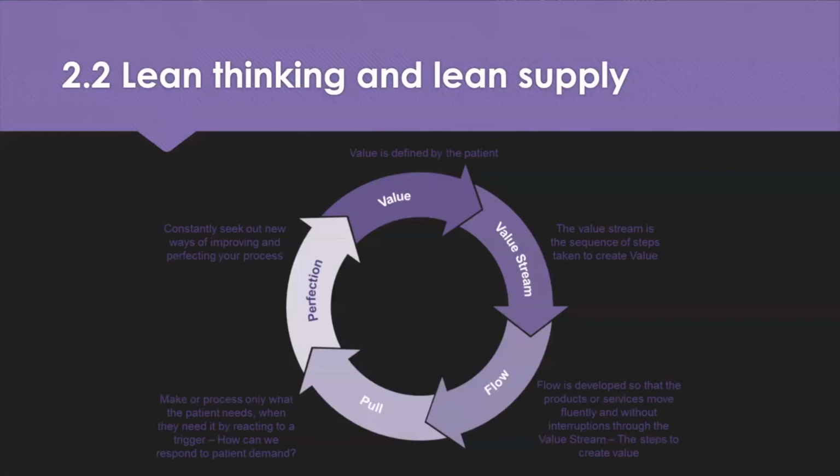The third is to create the flow. So at this stage, you're creating a process flow, examining the steps in the value stream that remain after waste has been eliminated to make sure that products flow easily and quickly between variables.